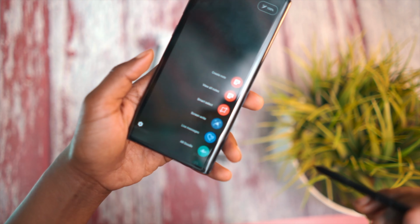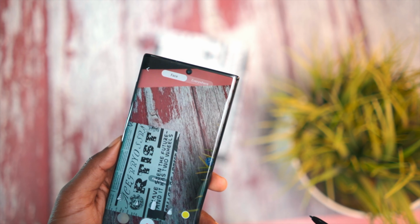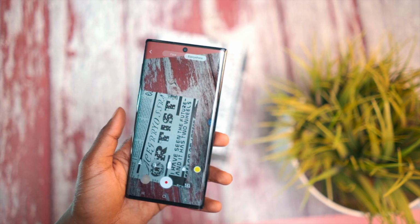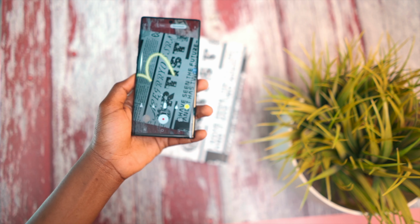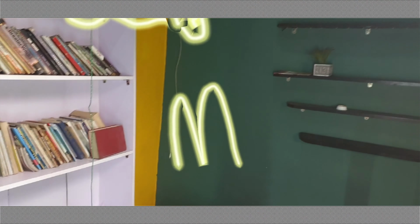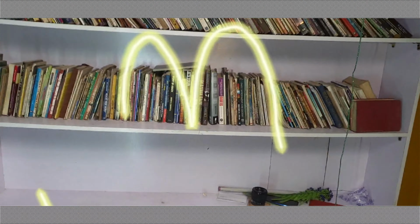Now, in addition to all of that, Samsung has introduced some augmented reality features. For example, you can use the AR Doodle to add lettering or text to the scene. The best part is you'll be able to see your drawing from different angles by simply walking around the room.